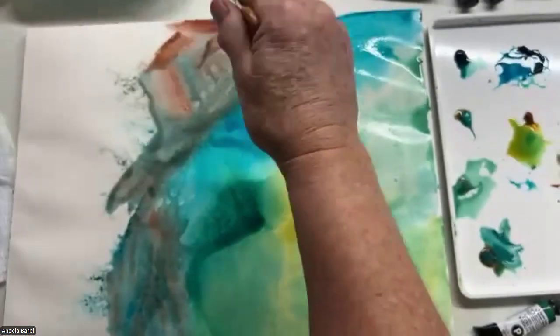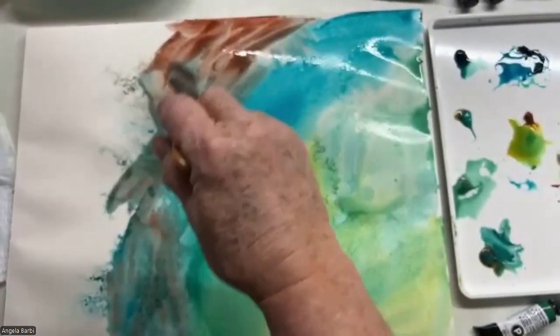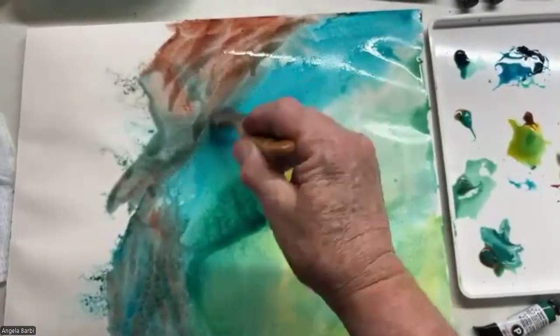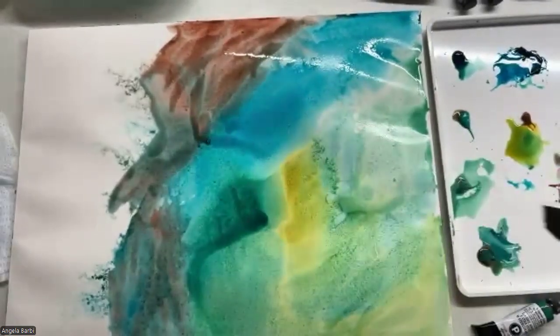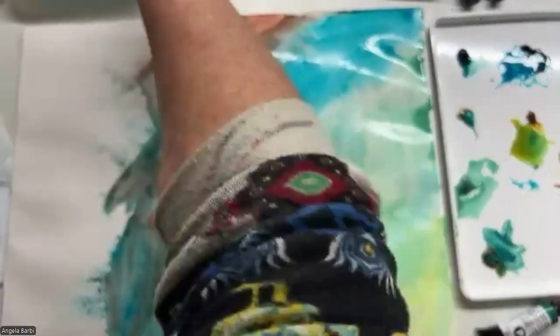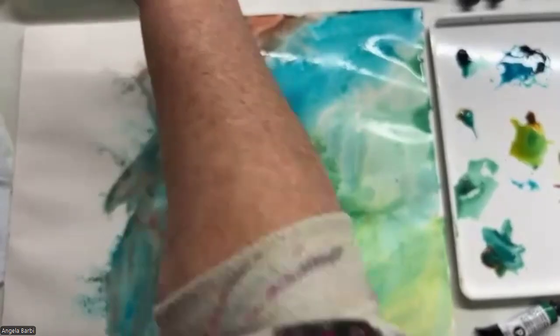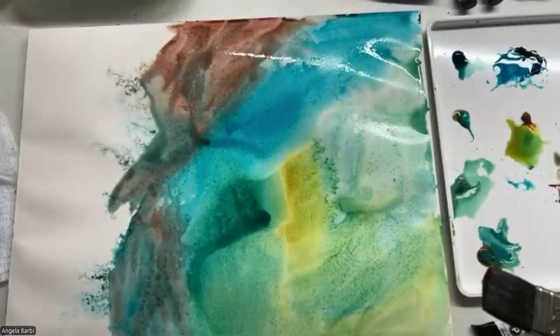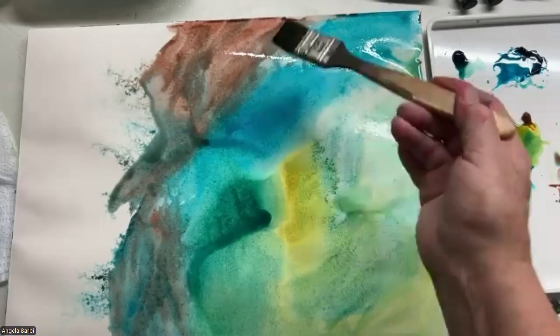Angela, did you say which paper you were working on? No, I didn't. This is Bao Hong hot pressed. Thank you. Oh, Angela, I love these warm earth tones with the turquoise. It's wonderful.